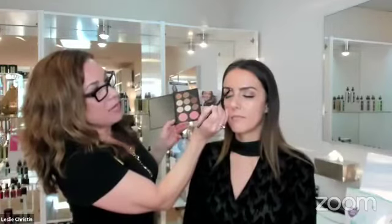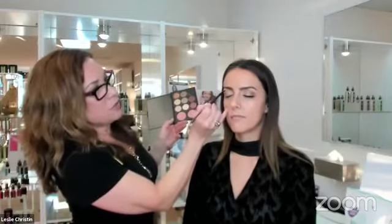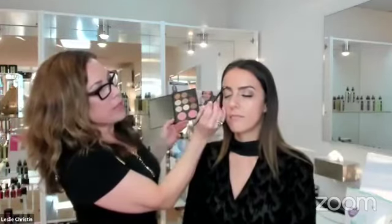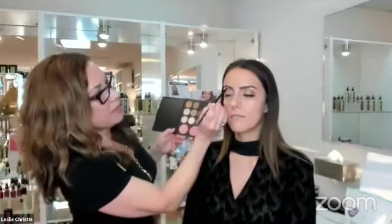And you can make them as full as you'd like. And what it does is it just really makes that brow look more natural, not like a pencil. And then it also just gives it more fullness to the brow too. So that's really pretty. I like that right there. And so you can kind of see right there the creating of the brow.